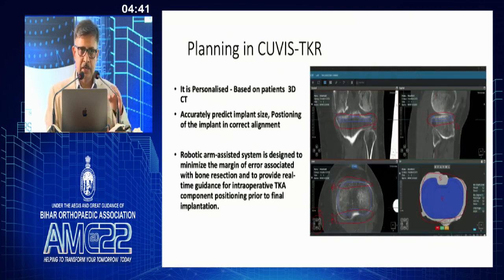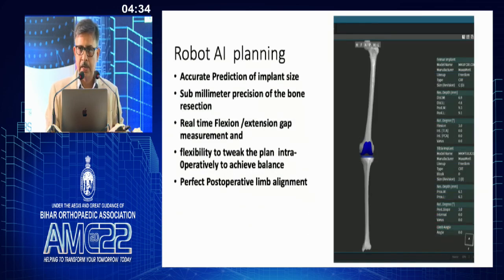You can downsize the implant, you can upsize it, you can make the distal cut more proximal or distal. So at the end of your planning, you can get an image like this, where you will get the size of the implant, the amount of resection which will be in the distal femur or posterior femur, the amount of resection which will be in the tibia, whether you are able to get the alignment which you want, either mechanical or kinematic alignment, functional alignment.